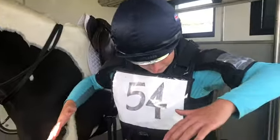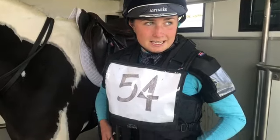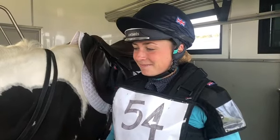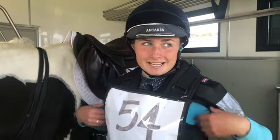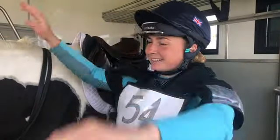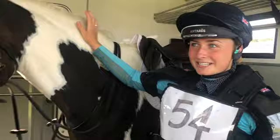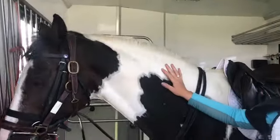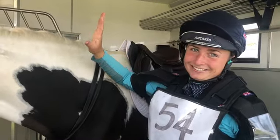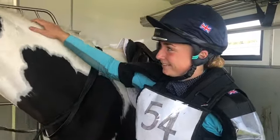I'm all kitted out in body protector and air jacket. I feel like I'm dressed quite seriously for our hunter trial, but I want to stay safe, so I want to know that if I do fall off, I'm going to be protected. I did also have a little think about whether or not to wear my hat silk, but I figured this is the start of Charlie's progression towards his international debut, so why not start by treating him like an international horse? Right, let's go.